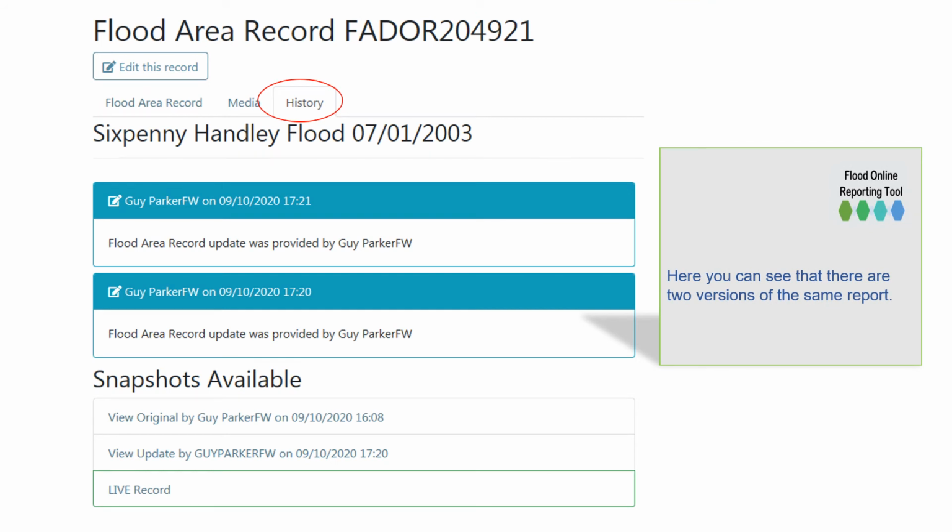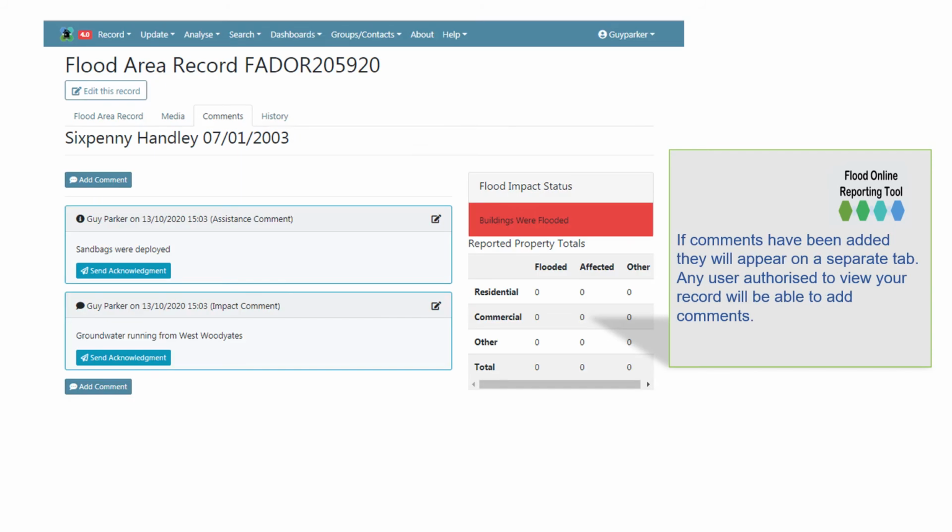The History tab allows you to see previous versions of your record. Snapshots are a quick way of viewing historic versions, including the original. It is possible that a lead authority may add to your record, usually in the form of a comment, but perhaps by adding depths or a document, in which case you'll be notified and the version will appear here. If there are any comments, you will be able to see them in this section. You can use this to develop a dialogue with other authorized users.